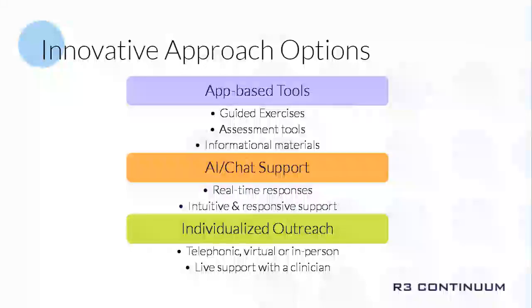The third section on here is what we're conceptualizing as more individualized outreach or specific outreach.